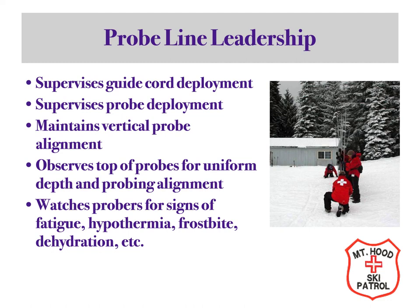The probe line leader needs to check in on the probe line team members to make sure they're okay. Are they getting tired or hypothermic? If one of the team members needs a break, someone else can rotate in.